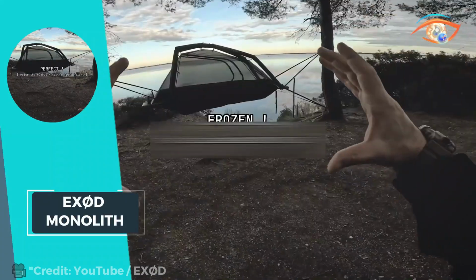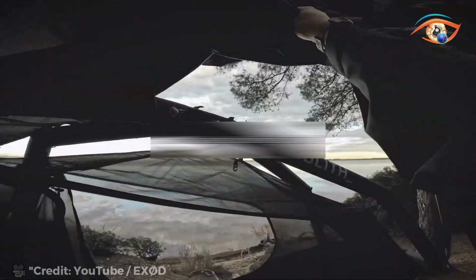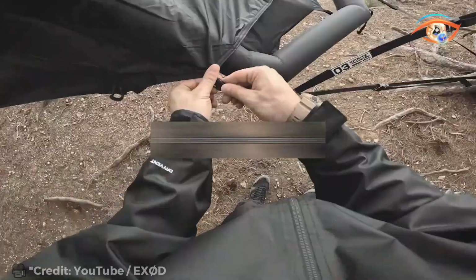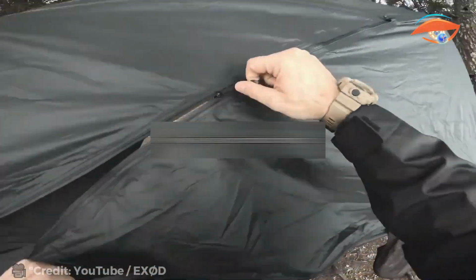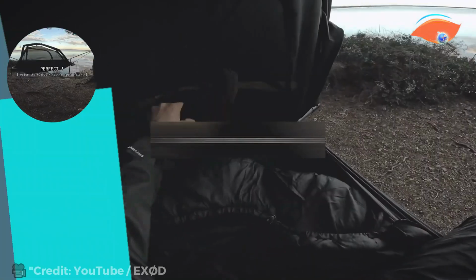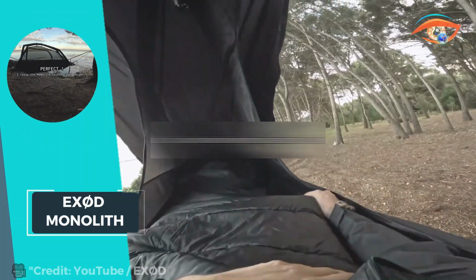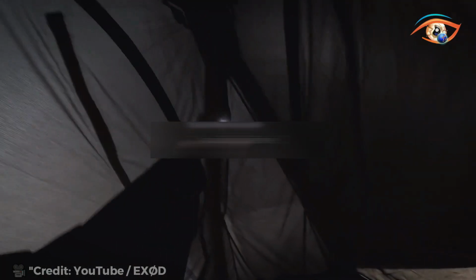Inspired by the inflatable technology of kite surfing wings, the Monolith can be set up on the ground in under 15 seconds, providing instant shelter wherever you go. Whether you're embarking on a solo expedition or seeking refuge in the wilderness, the EXØD Monolith offers unparalleled convenience, comfort, and reliability. Step into the future of camping with this innovative shelter and elevate your outdoor experience to new heights.